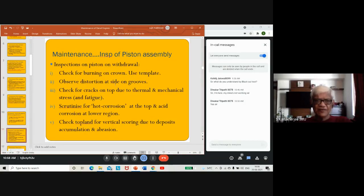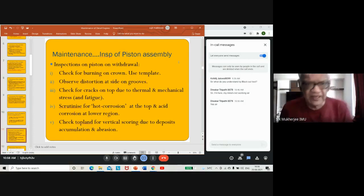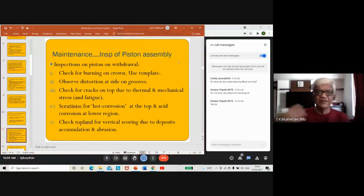Next is observe distortion side of the grooves. Where the piston rings are, if the piston rings happen to break, then the separating wall between the two grooves may get distorted. And this distortion has to be identified. See, the distortion on the piston crown could lead to regular breaking of piston rings. So this distortion has to be identified, and if it is distorted out of limit, that piston crown cannot be used because it will regularly cause breakage of the piston rings.